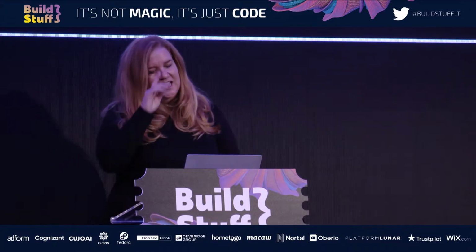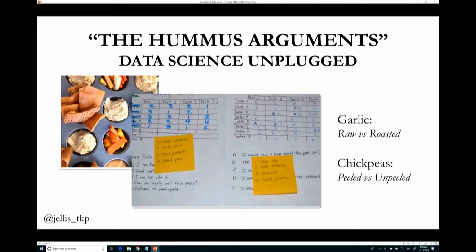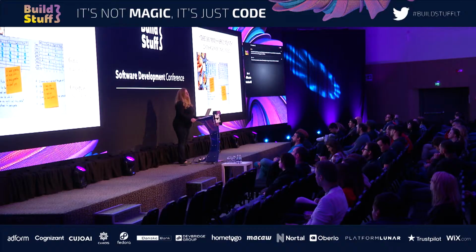Thank you. So, hummus. They had arguments over hummus, and so we decided that we were going to answer this question once and for all. The big arguments were, should the garlic be raw or roasted? And should the chickpeas be peeled or unpeeled? And so they made 400 servings of hummus, and then we started working on our survey.